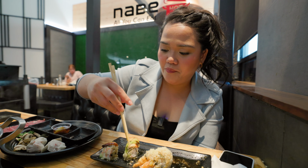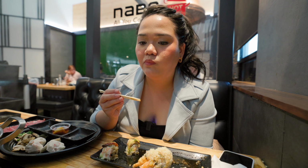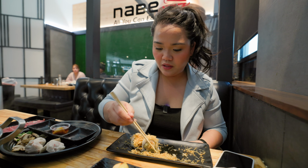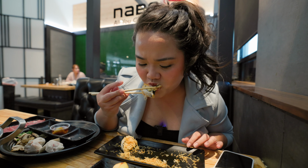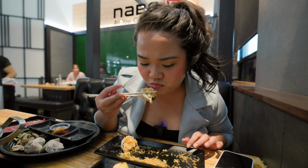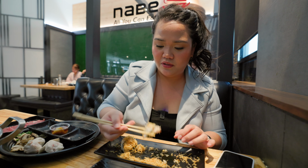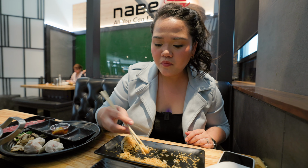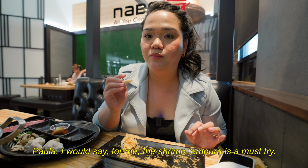This one's a dragon roll. It has avocado and eel. Dragon roll is so good. The avocado is really fresh. Pretty good. Let me try this spider roll. This is a bigger roll than the other two that we saw. I don't know if this is going to be a one-biter or two. I personally like the shrimp tempura more just because it has more things in it. Spider roll has soft shell crab, which I don't taste as much, but I do know that it is there. I would say for me, the shrimp tempura is the must-try.